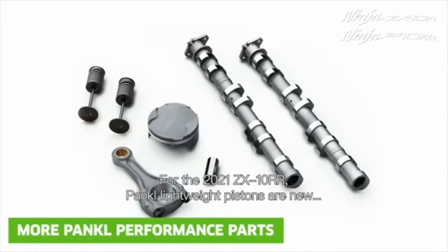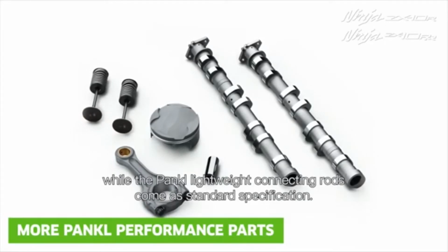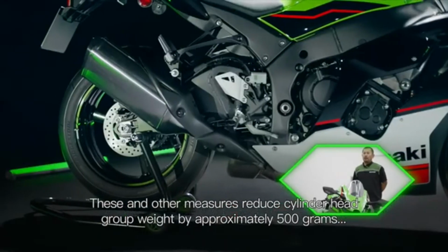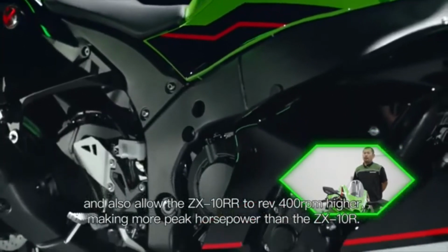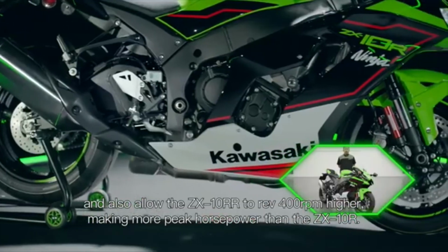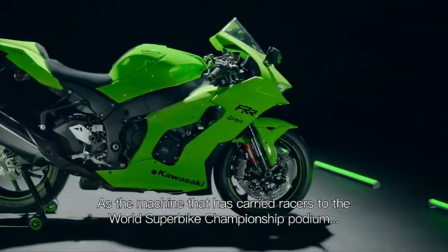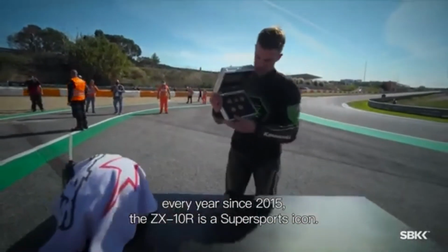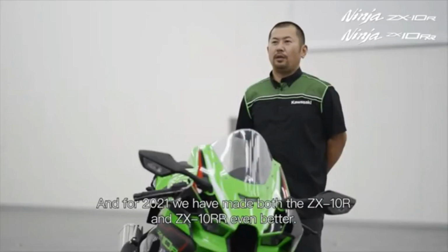For the 2021 ZX-10RR, Pankl lightweight pistons are new, while the Pankl lightweight connecting rod comes as standard specification. These and other measures reduce the cylinder head group weight by approximately 500 grams and also allow the ZX-10RR to rev 400 RPM higher, making more peak horsepower than the ZX-10R, the machine that has carried racers to the World Superbike Championship podium every year since 2015. The ZX-10R is a supersports icon, and for 2021, we have made both the ZX-10R and the ZX-10RR even better.